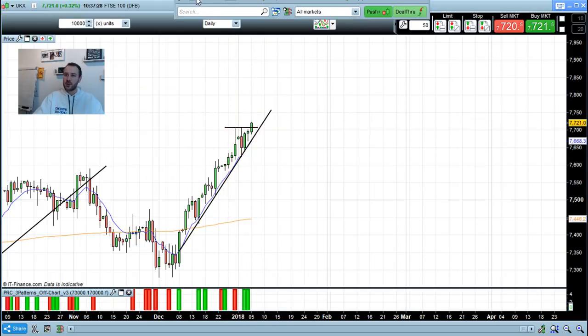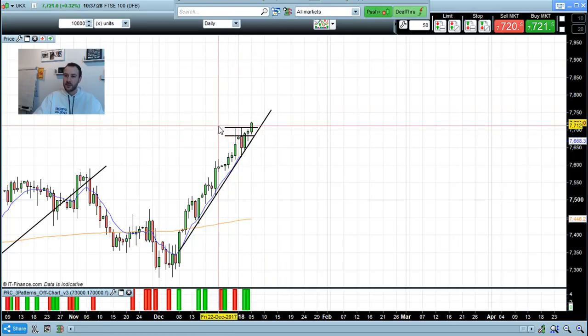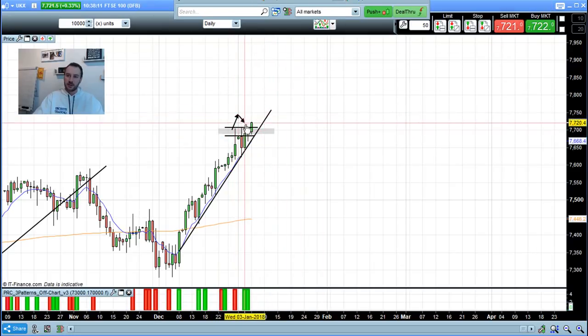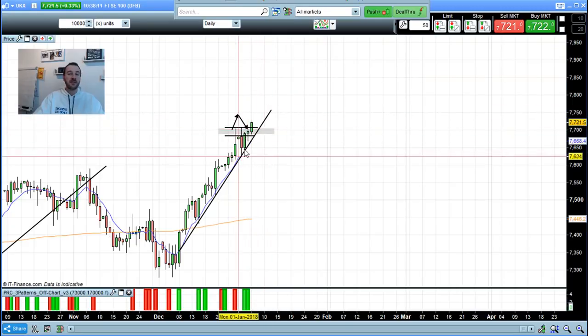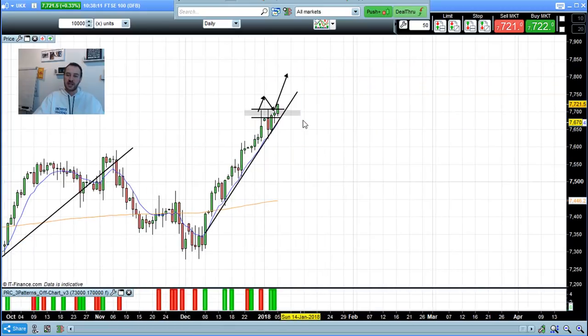If we do continue to break up, this whole section right here, around about 7,705 down toward 7,685, becomes the first area to look for potential pullbacks and continuation. So if you see the market pulling back, especially if it's lining up with the sloping trend line, great area to start looking for potential continuation.